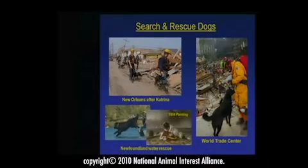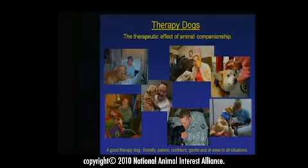Search and rescue dogs, we certainly know about the St. Bernards and the Newfoundlands. They've been around forever doing their jobs. In the last decade or more, we've heard a lot more about search and rescue dogs due to natural disasters or the World Trade Center, where they were just invaluable. Therapy dogs, this gets to our earlier talk, I think, the therapeutic effect of animal companionship. That's what Meg talked about, and certainly it's real, and it is a valuable working function for dogs.